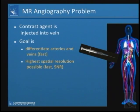The other thing that's important about this is, I have to go temporally fast, but I also have to go spatially very high resolution. I need to see vessels that are on the order of a millimeter. And so that's a very, very high resolution scan. So again, this is where we're running into that trade-off between SNR and imaging time.